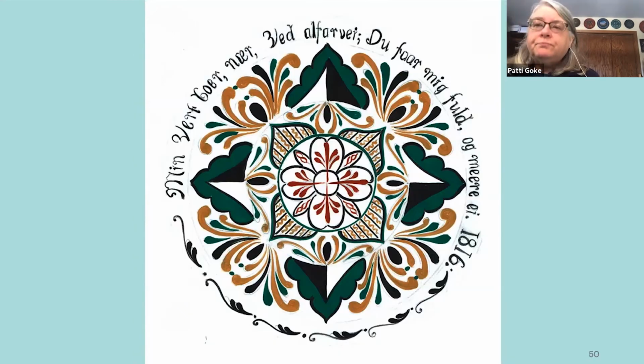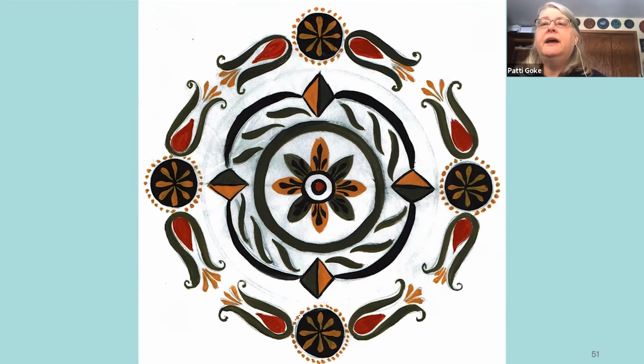And again, just playing with it, because the more you play with it and learn the motifs that are used, you then can eventually branch off and truly make it your own design based on what is traditional. And the next picture is also a design that I worked up using watercolors to do the painting, just to get a feel for it.